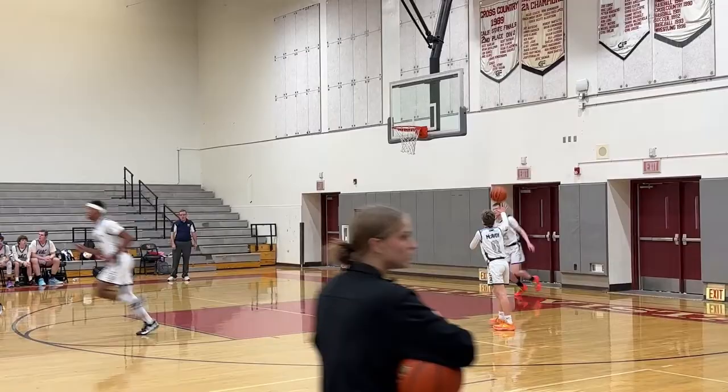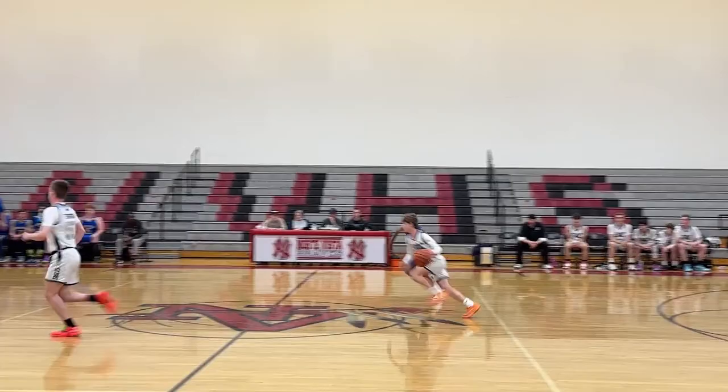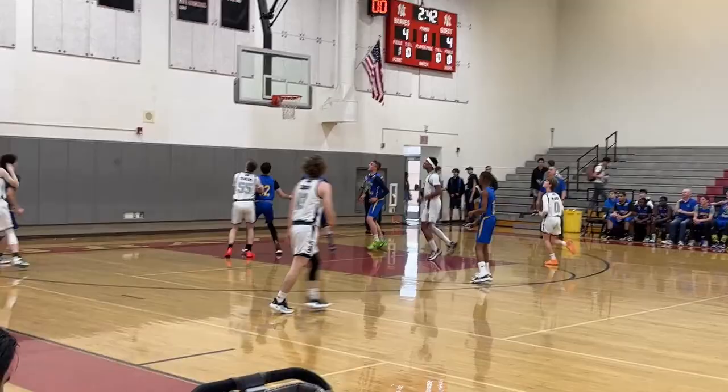EVAC inbounds the ball, going up the court. Sam McAvoy looking for some help right there. Dribbles over on the left, beats his man, kicks it to Doran. Doran over in the corner for Tressler, who just entered the game, for three.